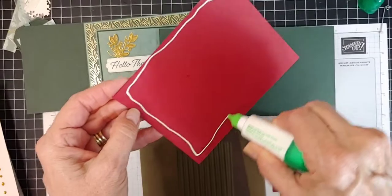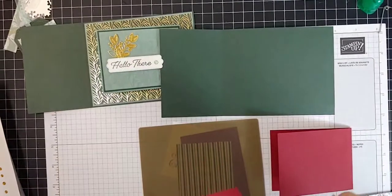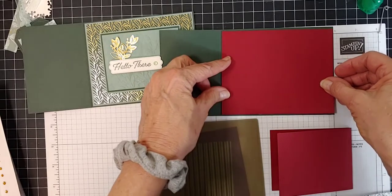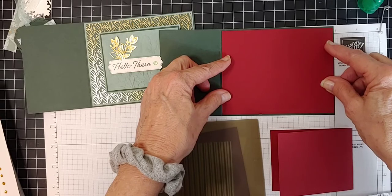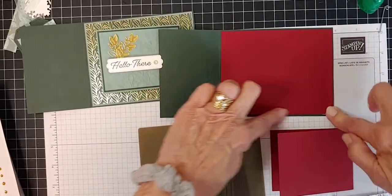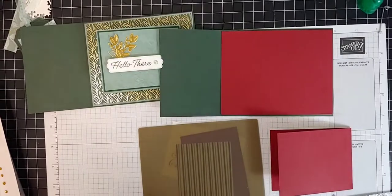And the reason I like to use this green glue for most of my projects is it is forgiving. It gives us some wiggle room. So if you happen to get it off just a little bit and you need to move it, you can easily do that without ripping your project. Now, remember, this glue also dries clear, so you don't have to worry about it showing through.